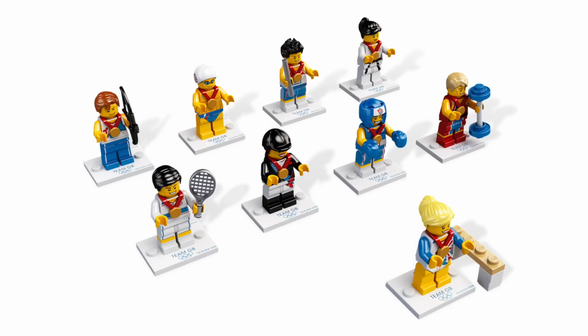I really like the way that LEGO named all of these. You can tell that they really put some time into thinking up good names. And also the cool thing is they didn't come with regular black plates. They came with specially printed white plates that said Team GB.